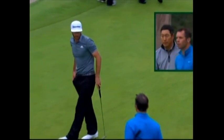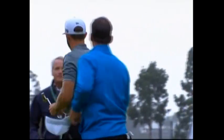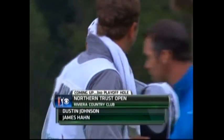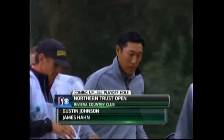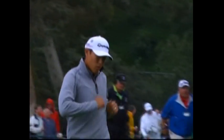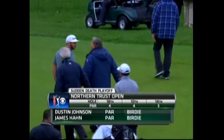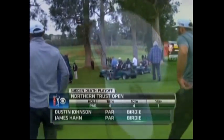Unbelievable. Paul Casey will withdraw his name from the event, and we will go to the par 3 14th. We're heading to the 14th, and we're down to 2. Furyk Hahn. Dustin Johnson. Both make birdie. Well, Casey eliminated.